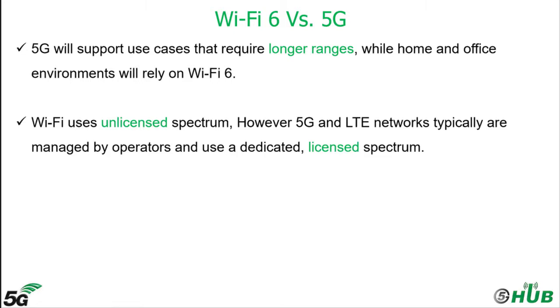And the second one, the two technologies handle network management differently. Wi-Fi uses unlicensed spectrum, so you and your whole neighborhood can each have your own Wi-Fi network without getting a license to use it. However, this can mean your Wi-Fi performance is impacted by how many neighbors are using their network at the same time and on the same channel as you. When used in offices and other enterprise environments, Wi-Fi tends to be heavily managed to meet a desired performance goal. However, 5G and LTE networks are typically managed by operators and use a dedicated licensed spectrum that requires subscription fees to access. As with LTE, 5G performance will depend on how many bars you have, in other words, how close you are to the base station and how many other people are using the network.